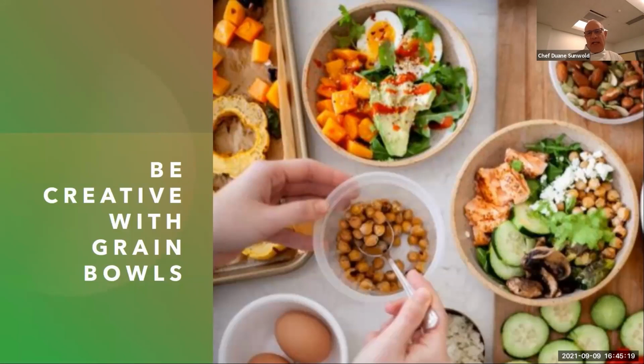So be creative. That's my big thing I want you to take away from this: be creative, use grain bowls as a way of your meal plan. Because with the same ingredients, you just have to make a different sauce and it gives it a whole different flavor. So I have to tell you, grain bowls were a great success for me, keeping me on my diet.